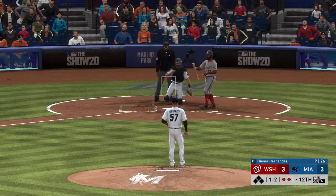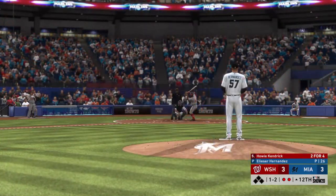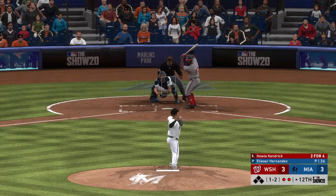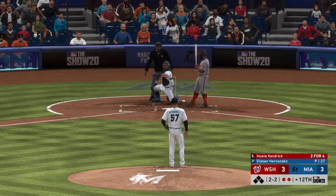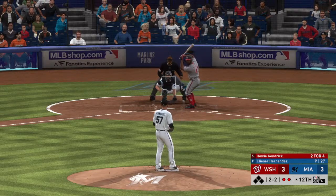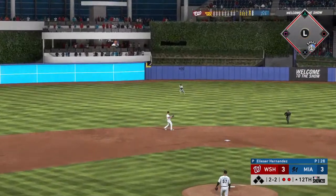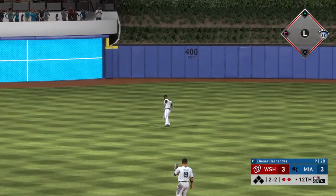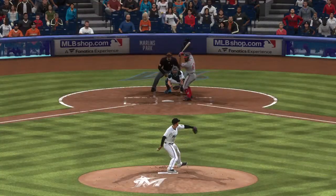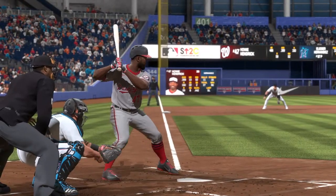And it's fouled away. Well, somebody's sitting off speed right here. Only way he was late on that heater is he was expecting another changeup. Yanked the slider across that time, laid off for a ball. Swing and a liner. And that'll get down for a 2-out single. First game of a new series, and he's already sitting on 3 knocks right now. The pitching staff might have to make an adjustment going forward.